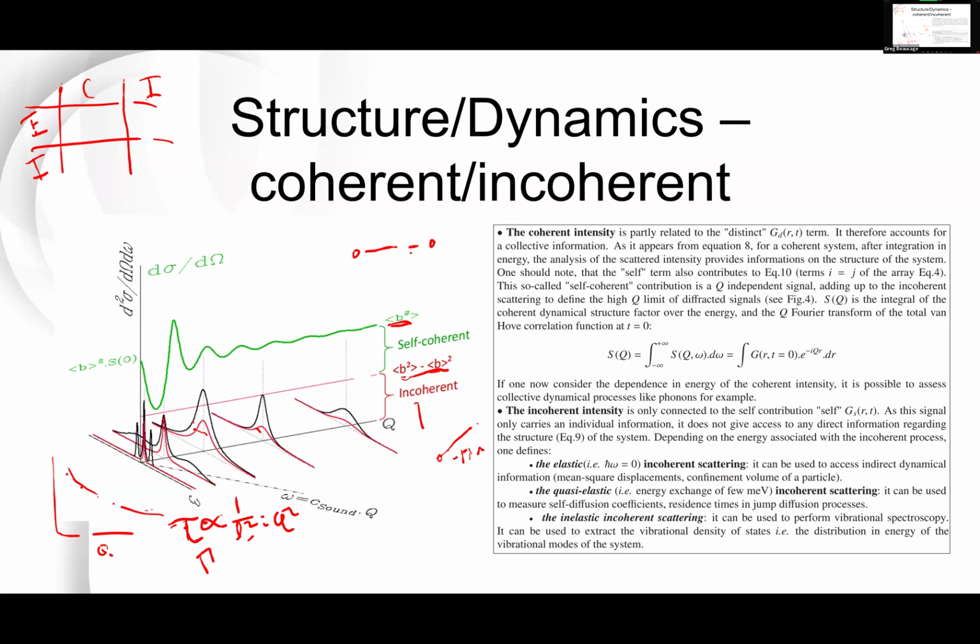Yeah. So really, when you're looking at the difference, for coherent scattering, you're always looking at the difference in the atomic scattering length density, where B we'll call the atomic scattering length density, and what you're seeing in that is the sum over all atoms in your sample. It doesn't have to do with structure. But incoherent, it doesn't have a Q.